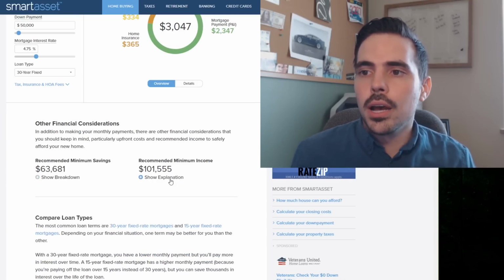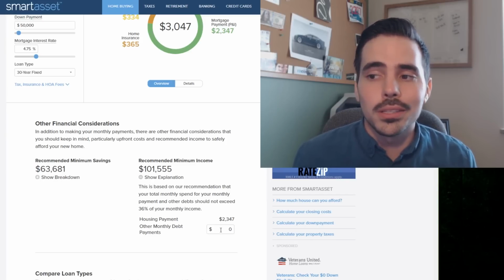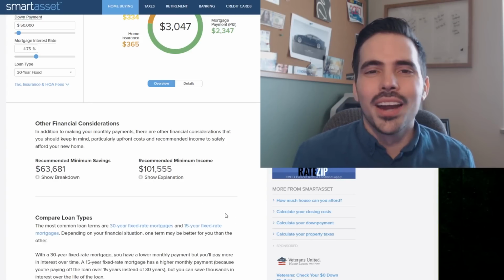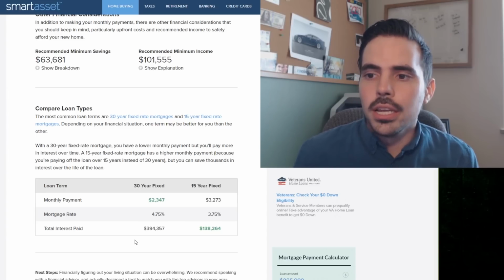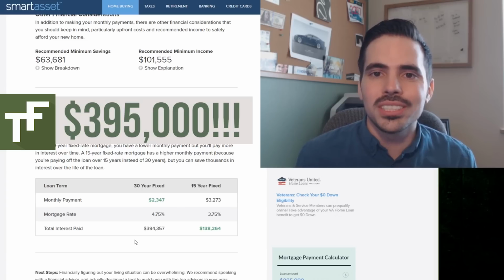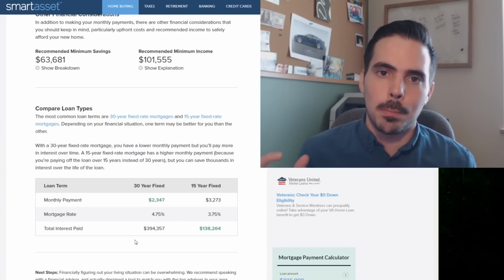So when we look at the recommended minimum income, it's just showing you based off of how much you have, and then of course you can add other monthly debts to really give you an idea of how much to have in there for you. All right, so let's go ahead and scroll down over here. So you're going to see the amount that you're going to be paying in total interest for borrowing on a $450,000 loan is going to be almost $395,000 that you're going to be paying in interest alone if you only pay the minimum balances.